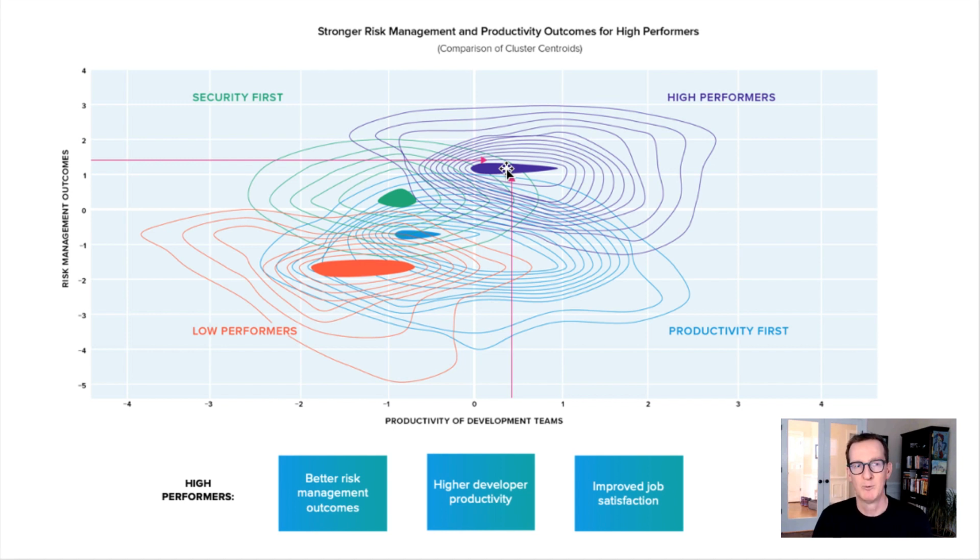So it was really nice to see that this theory, this belief that we had, that we could move fast and be secure at the same time, we really proved out within this cluster analysis, more scientifically than just relying on a belief that this could be done. And the other thing I will point out is that not only were they more secure and more productive, but we also saw higher job satisfaction rates within the high performing organizations. So there's a tertiary benefit to moving fast and having better security practices and outcomes.